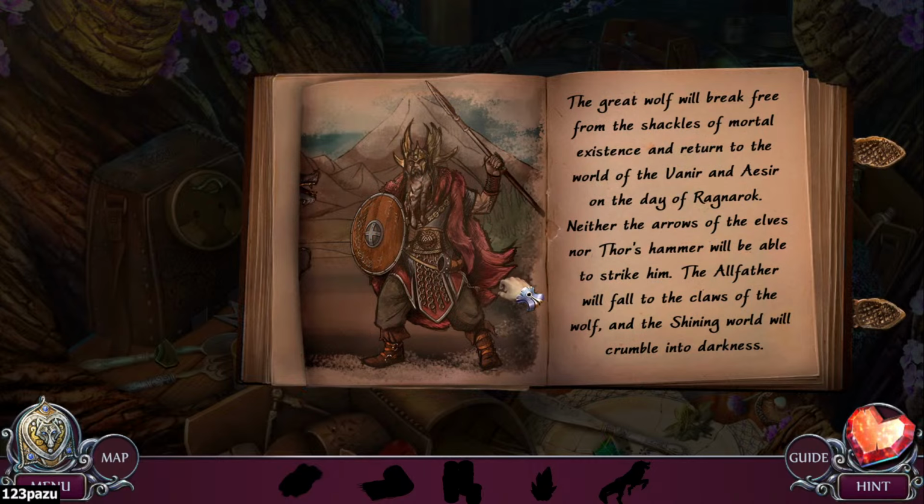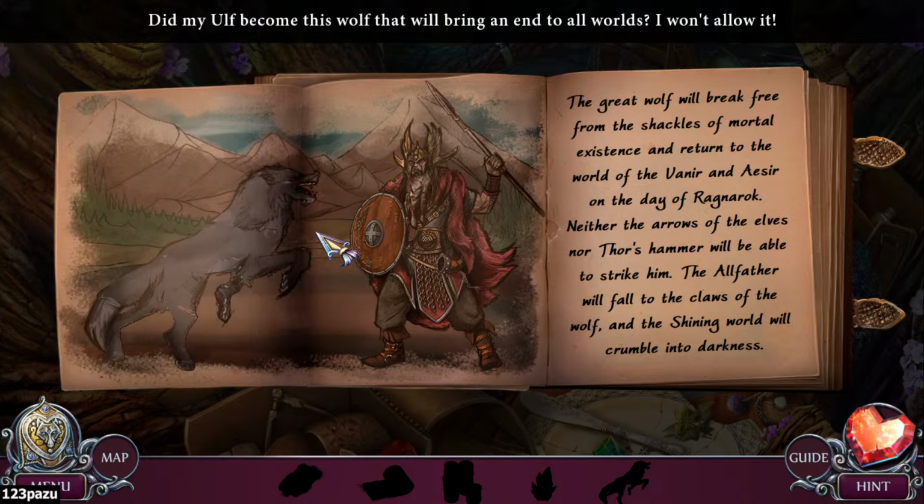The great wolf will break free from the shackles of mortal existence and return to the world of the Vanir and Asir on the day of Ragnarok. Neither the arrows of the elves nor Thor's hammer will be able to strike him. The Allfather will fall to the claws of the wolf, and the shining world will crumble into darkness. Did my wolf become this wolf that will bring an end to all worlds? I won't allow this.